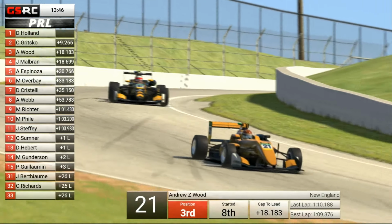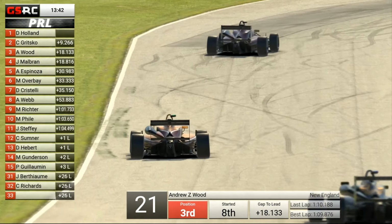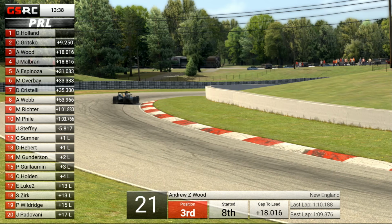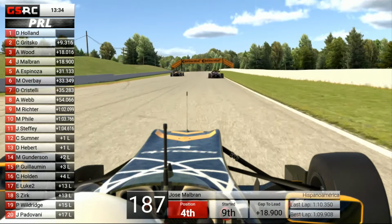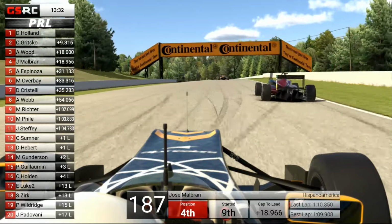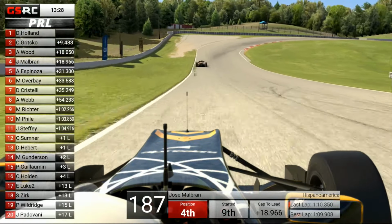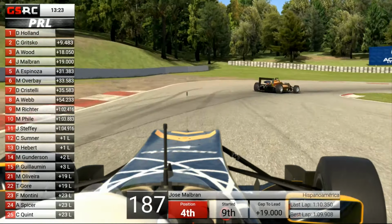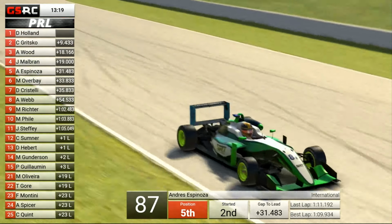Andrew Wood completing the podium. He was incredibly patient, waiting behind Jose Malbron for a long time before the pit stops happened. Finally pumped in a good lap or two and then jumped him in the pit stops to take 3rd away. Malbron himself is still within touching distance. Actually, he's closed the gap slightly since we last looked. I wonder if this is due to traffic since we just saw them go by a car. But he's about a second behind Andrew Wood. Malbron still will be taking home some good points.